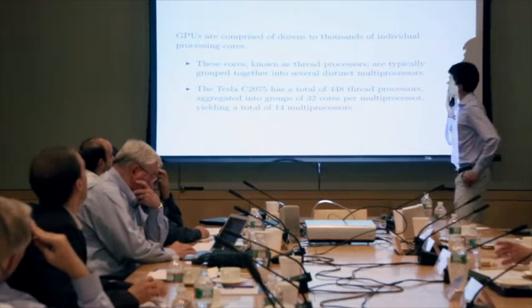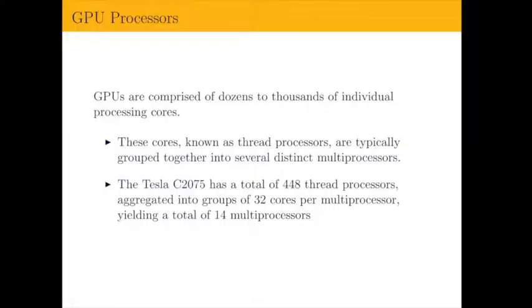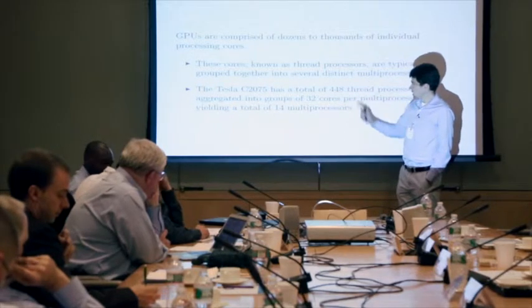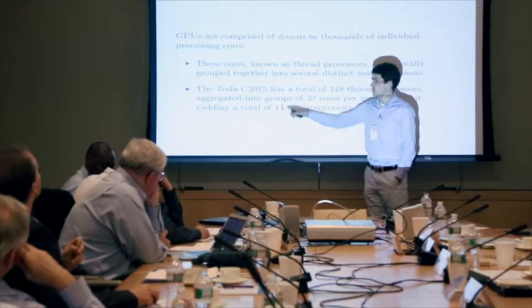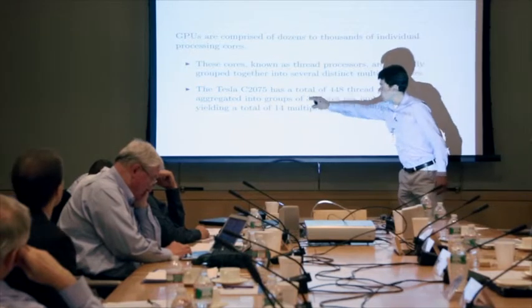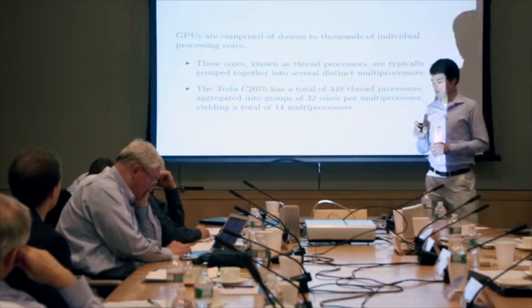Let's see. We'll try to go quickly. As an example, the Tesla card is one of those, the Tesla C2075. This is the one I ran the results on. I'll show you an example later. The card has 448 processors on it. These processors are grouped into groups of 32 cores called multiprocessors, so there are 14 multiprocessors, each of which has 32 cores. The architecture of the GPU is such that these 32 cores share a portion of the memory bank that is not shared among the others, and so on. It gets very complicated fast.